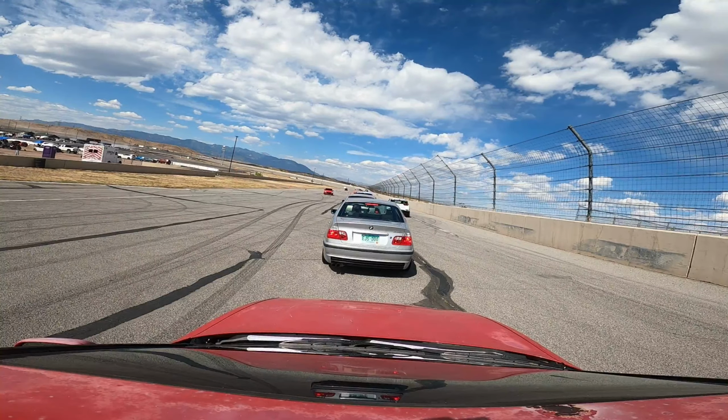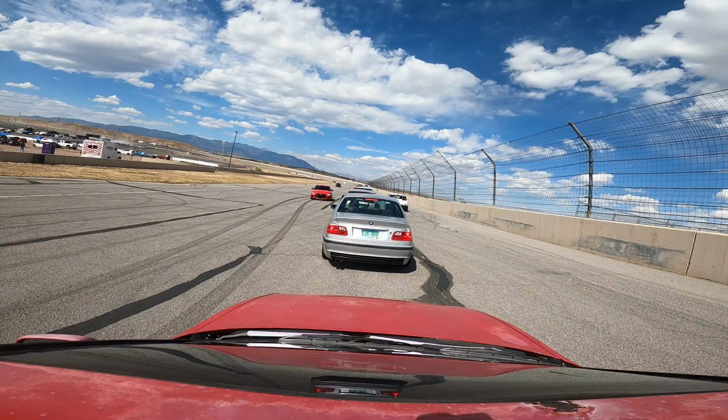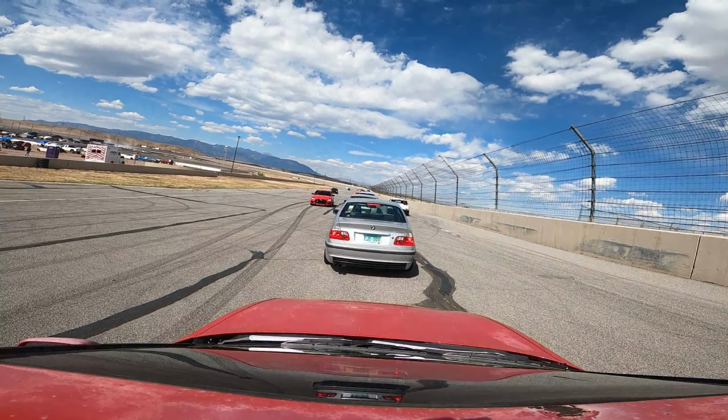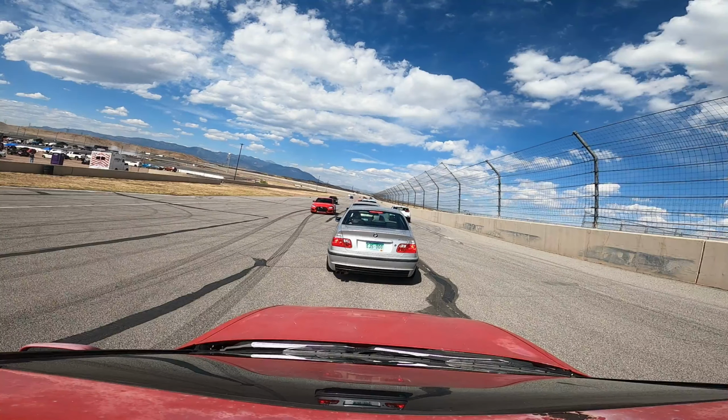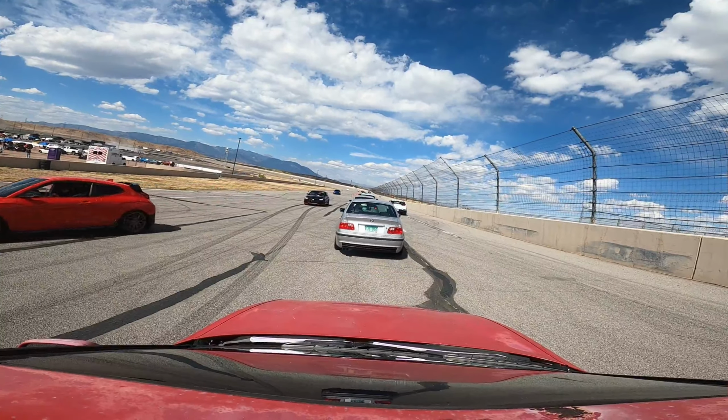I have enjoyed this car and I appreciate every second I have with this car, and I hope you guys are excited for the season to come, because there are so many more track days, so many more events, and much more modifications coming to this car, and it's going to be an amazing time.